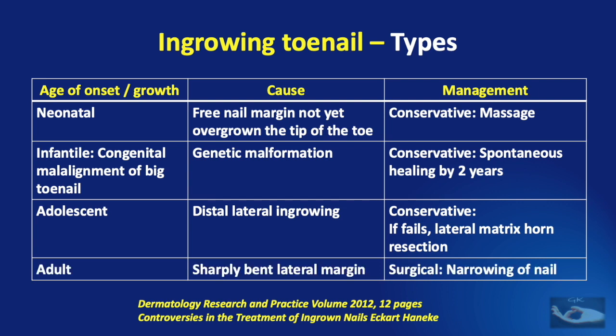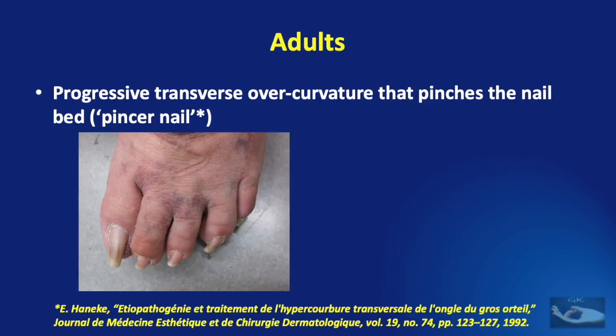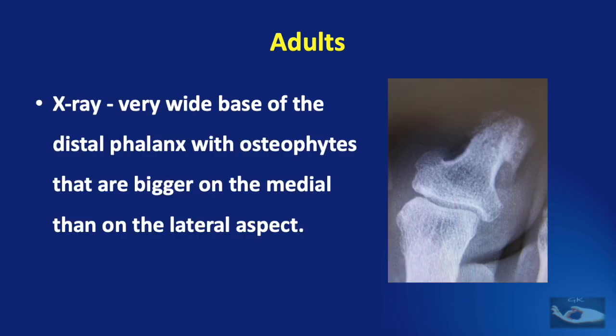The type of ingrowing toenail seen in adults is sharply bent at the lateral margins and requires surgical correction. There is a progressive transverse overcurvature that pinches the nail bed, hence also known as the pincer nail. The X-ray of such a toe will show a very wide base of the distal phalanx with osteophytes that are bigger on the medial than on the lateral aspect.